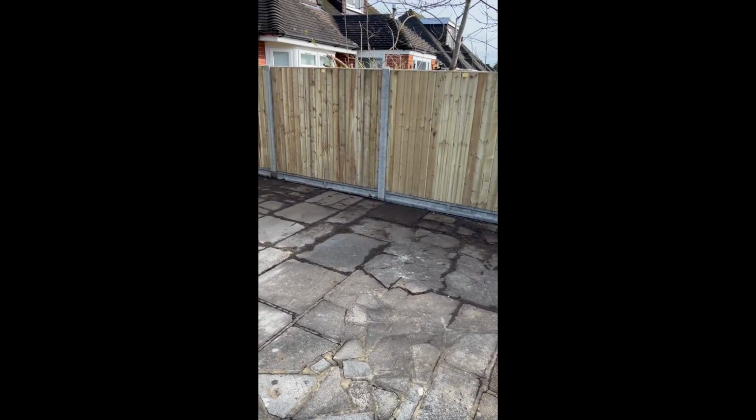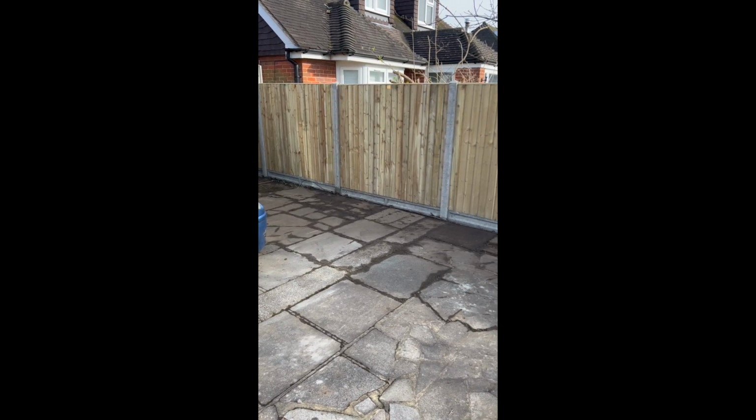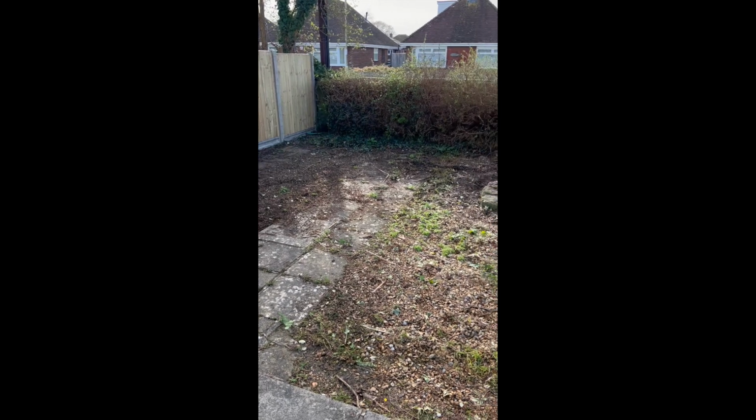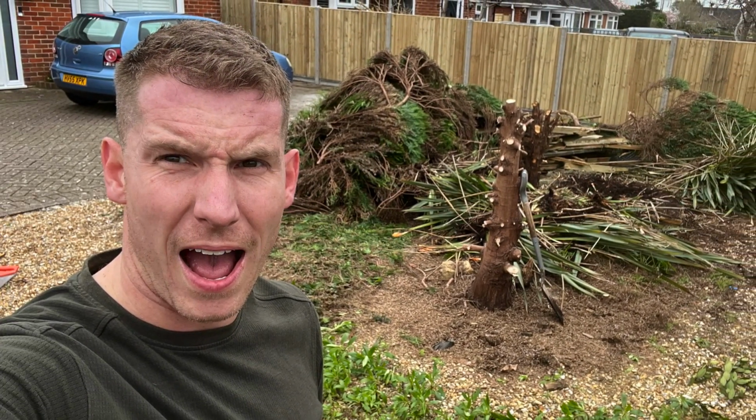A bit more privacy between us and next door now, which is nice. And you can see the 6-foot panels at the back, which will be going all the way through the back garden to separate the gardens a bit better, because at the moment we've only got a 5-foot fence. We'll be putting a container on the front for storage as well while we do all the work on the back of the house.